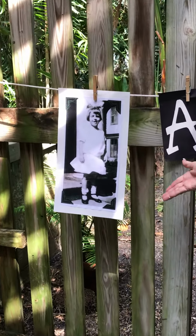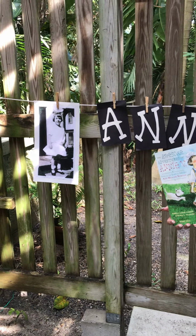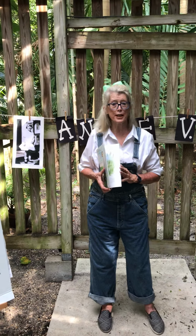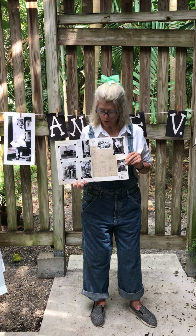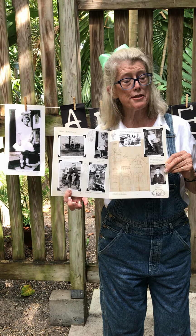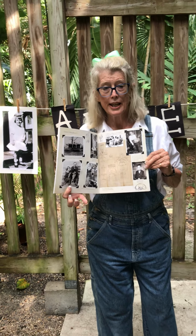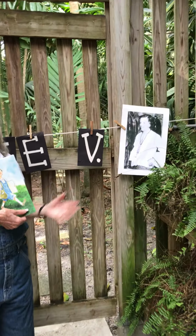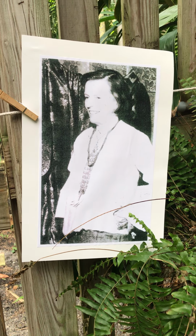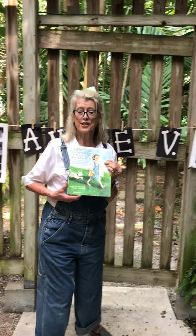Here we have Annie at 4 years old in front of her home in Selma, Alabama. Annie was born in 1905. This book contains family photographs that show you real pictures of Ann's life. In that way, this book is a primary resource for the story of Annie V. Here we have a picture of Annie as an adult woman. This is what Annie looked like when she grew up, and she had made many sculptures in this garden.